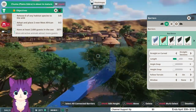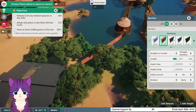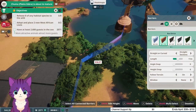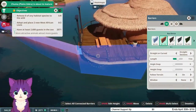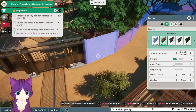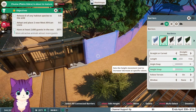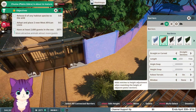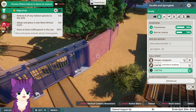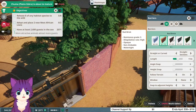Obstructed. Is it obstructed by? Alright, I did it too tall and it was clipping through the bottom of that. Is not climbable as far as I know. Let's just double check that. So you don't need to put anti-climb on it because, yeah, not climbable.